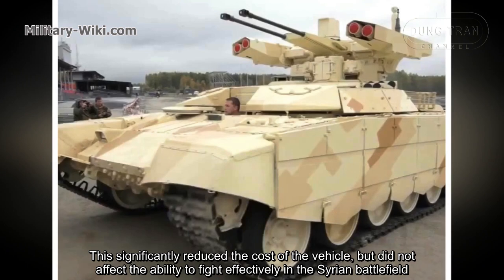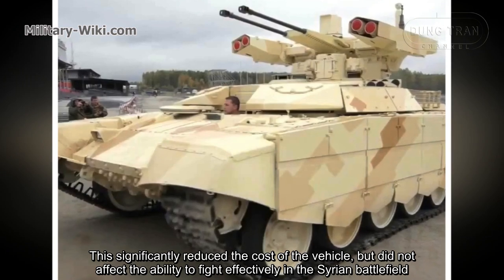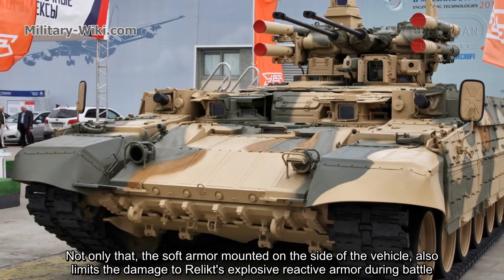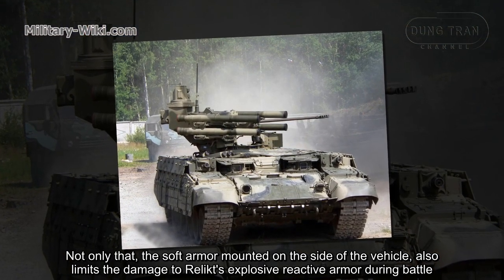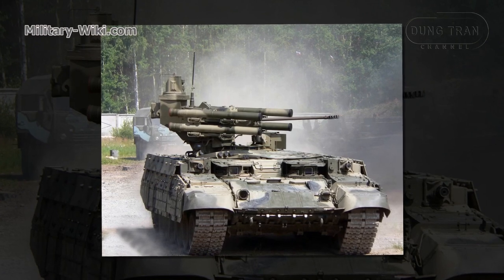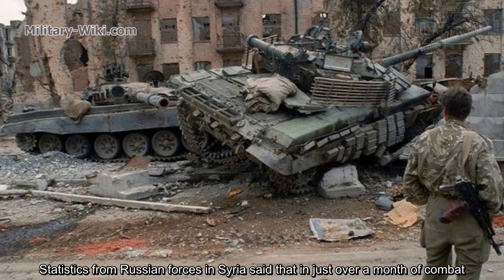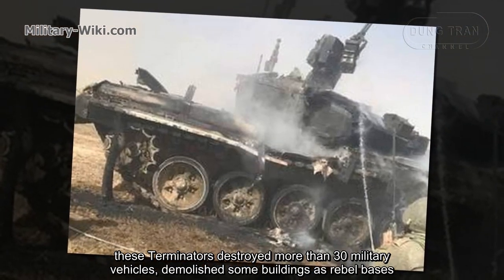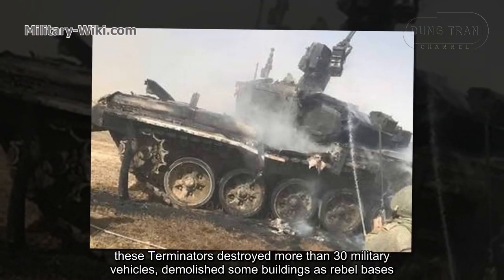This significantly reduced the cost of the vehicle, but did not affect the ability to fight effectively on the Syrian battlefield. Not only that, the soft armor mounted on the side of the vehicle also limits the damage to reactive explosive armor during battle. Statistics from Russian forces in Syria said that, in just over a month of combat, these Terminators destroyed more than 30 military vehicles and demolished some buildings used as rebel bases.